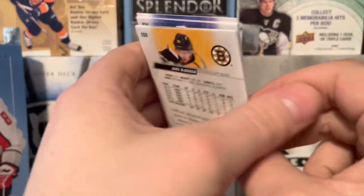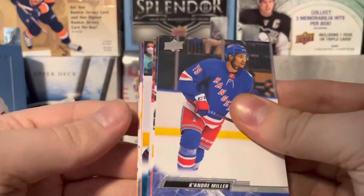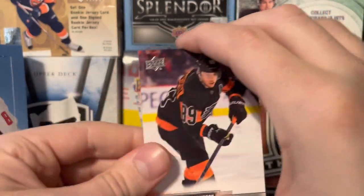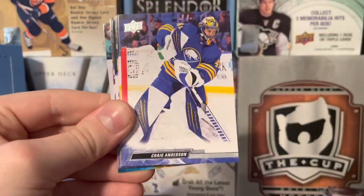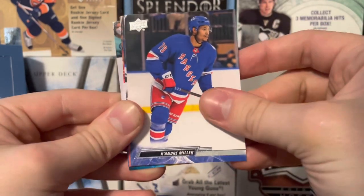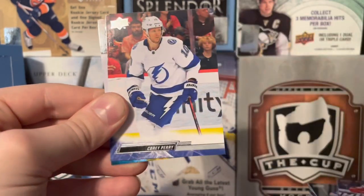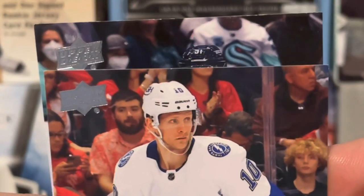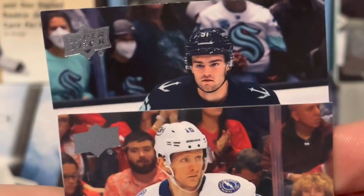All right, second to last pack, the penultimate pack. We're just going to go for it. Might as well. We know what we're expecting here. Cam Atkinson, Craig Anderson, Anze Kopitar, Jake DeBrusk, Keandre Miller, Robbie Fabbri, Corey Perry, and the final Young Guns is a Kraken.